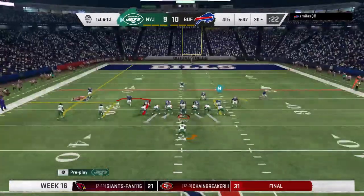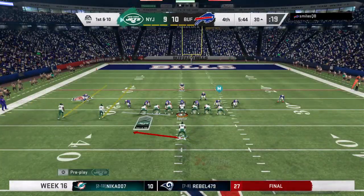Some pretty good games all weekend. We may have saved the best for last. This Monday night game has been a dandy.